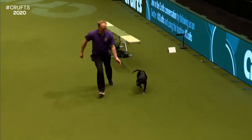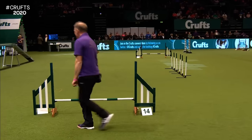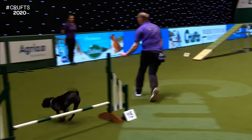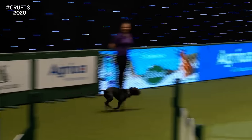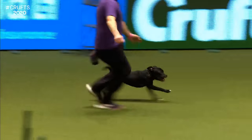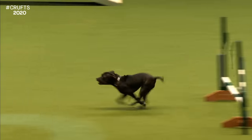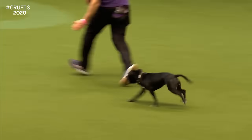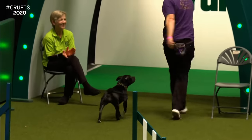Up she goes. She's going to do this in her own way, isn't she? She's going to have a sniff. Come on, Nala, let's get it going. Yes, that's the way out when you've finished. But as you can see, that tail's still wagging, start to finish, all the way round. So through the weaves, which is a huge achievement for Nala. And thank you very much to Nala there.